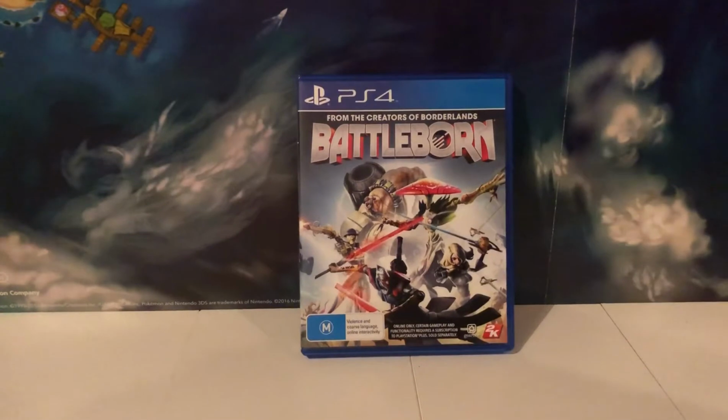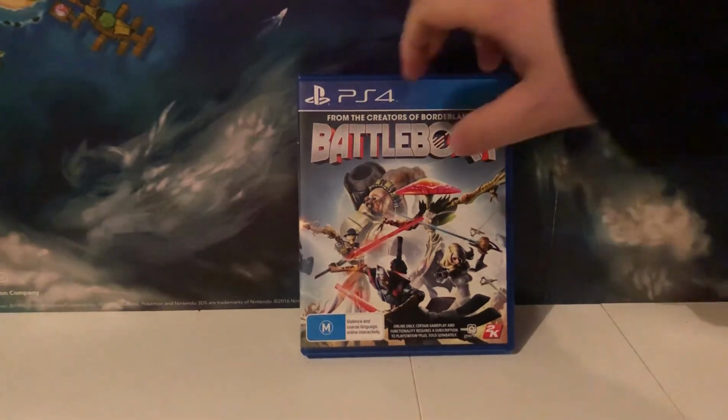Battleborn. I only picked this up for $4, so I got it just to have it in the collection. I'm not a Battleborn fan. I don't play the game, so yeah, it was just mainly for the collection.